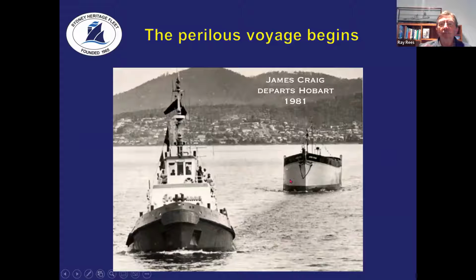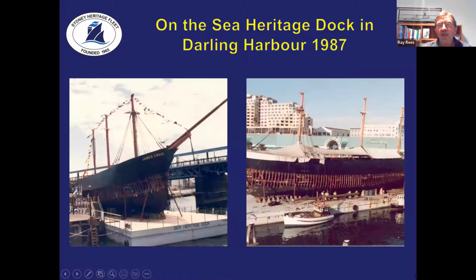Oh, this is her departing Hobart, but she was towed up to Hobart and underwent some repairs to hopefully allow her to be towed back to Sydney. So there are over 1,000 holes in the hull that they had to temporarily repair, then take it to Hobart and then seal up the hull. They had to put a temporary deck on top to make it watertight, and she was towed up on a wing and a prayer, and eventually got to Sydney and got onto the Sea Heritage dock in 1987.